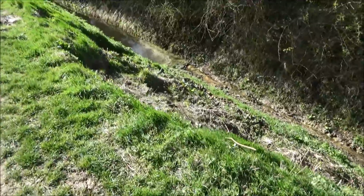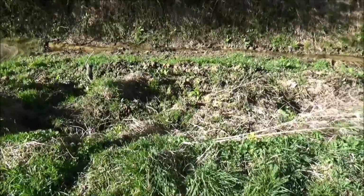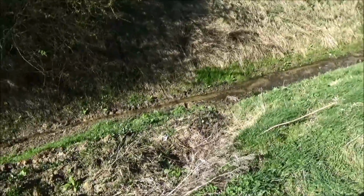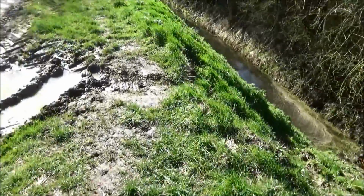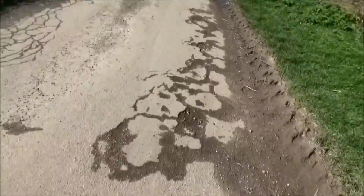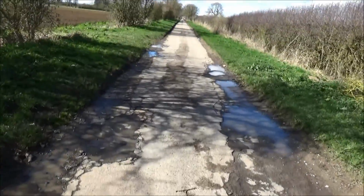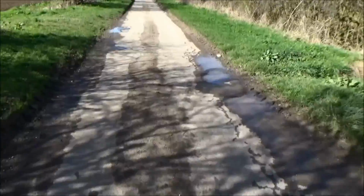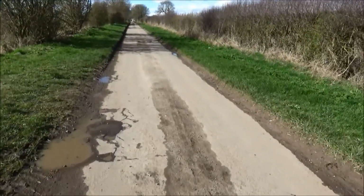Bit of a landslide here, side of the lane. Just had a lot more water around here than I thought over the winter. Home stretch now. Well, I was just about to say the wind has died off, but I got a big gust. But for the most part, it stopped a little bit. I'm pretty sheltered as well from the hedges and trees. But I'm tired.